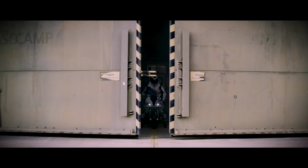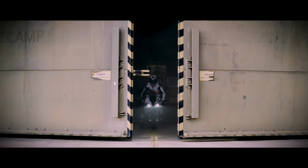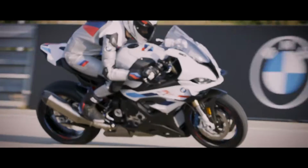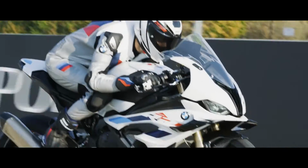What defines a superbike? A superbike is always reaching for the best in terms of lightness, handling, performance, precision, top speed, and lap time.